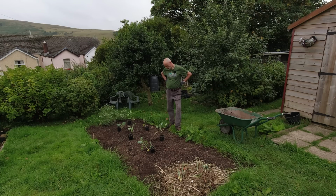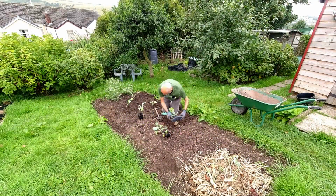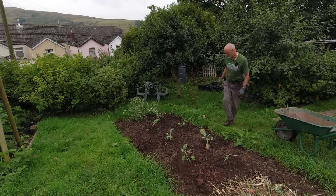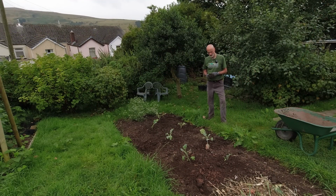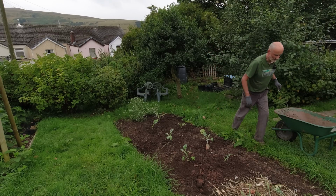I'm pretty sure I've got all the caterpillars that were munching on them removed, but as I put them in, I'll take another look. Well, there's rain forecast for this afternoon, so I don't think I'm going to have a need to even water these in. I might put a splash over them. Right, onward.